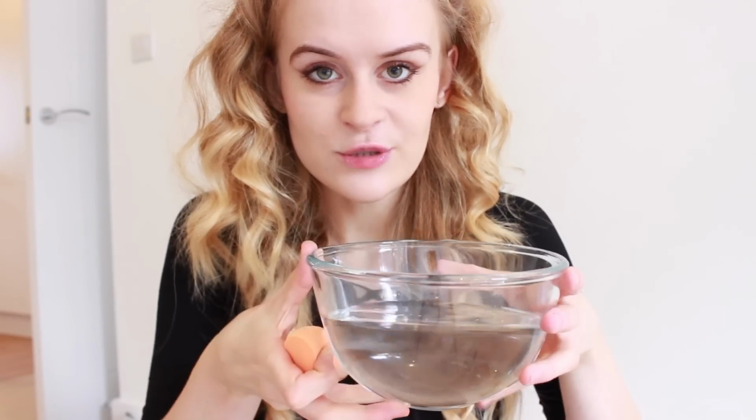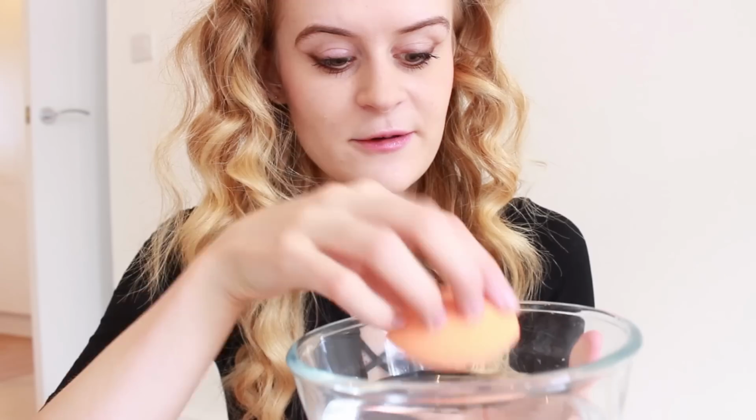Now I'm going to just go with this. And what this does, it inflates inside when you put it in water. Just a water bowl here, okay. So I'm just going to come a bit close just so I can reach, just so you can see what I'm doing.